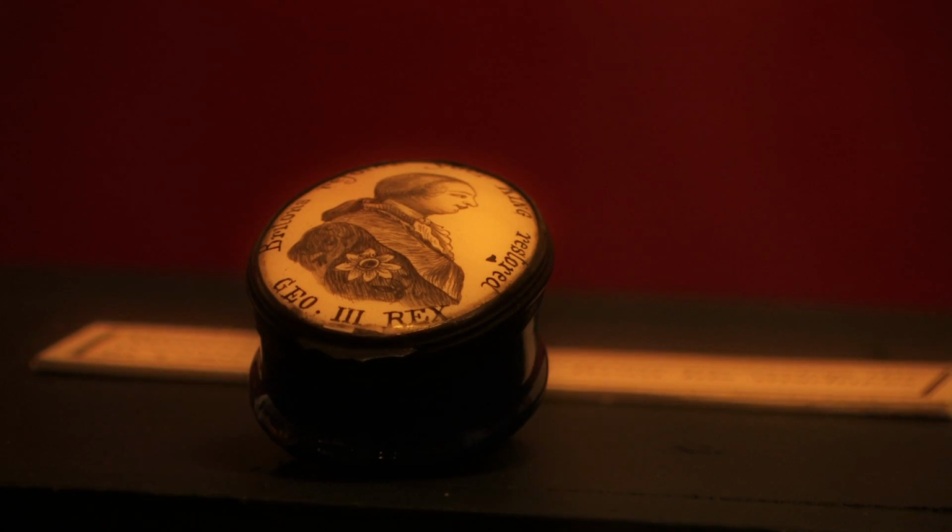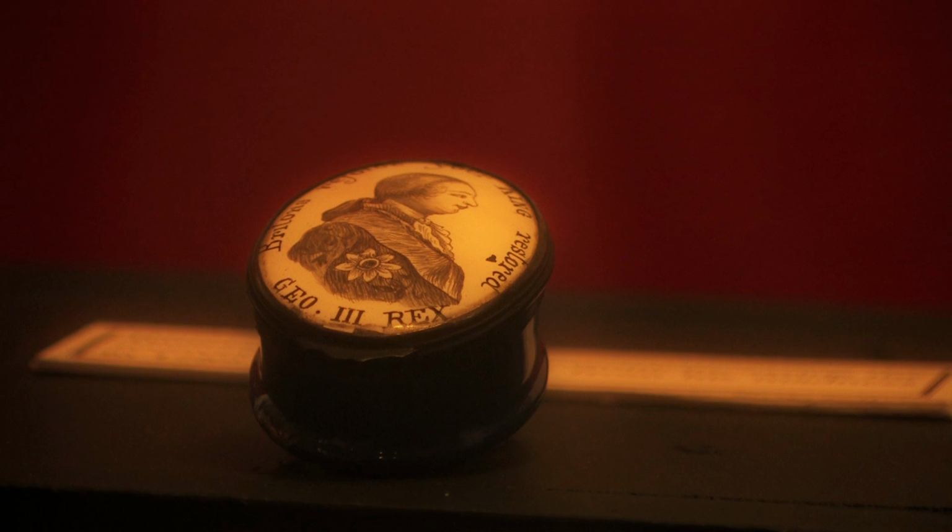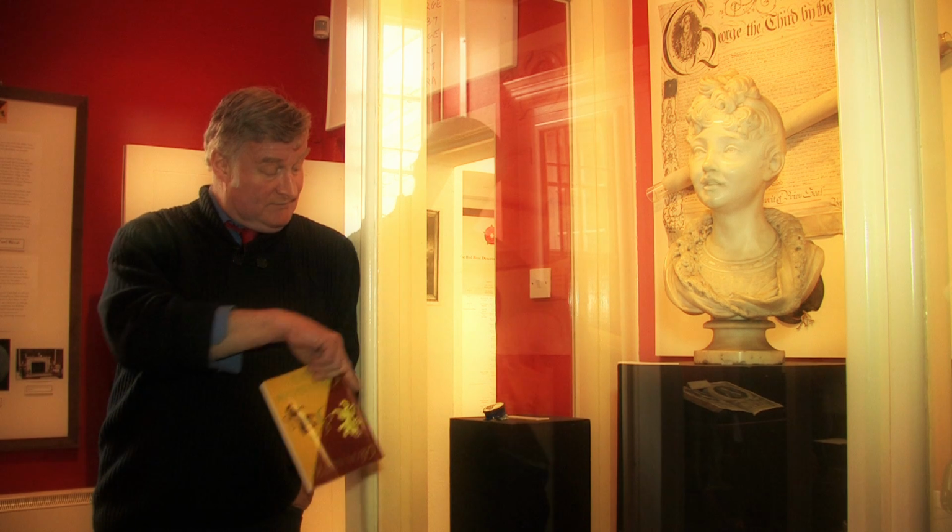We never had a Charlottean era, and we had a Victorian era instead, who was George IV and William IV's niece. We're also very proud here of this tiny little thing there, which is a glorious Battersea enamel snuff box, very rare, commemorating the recovery of George III from his first madness. That's the madness, which of course is in the famous movie.